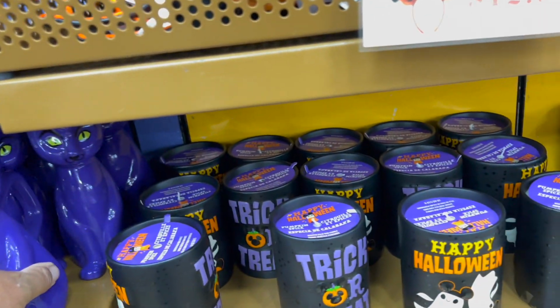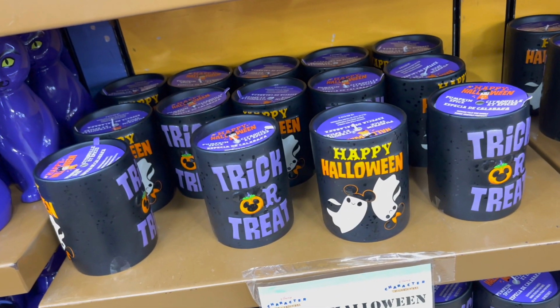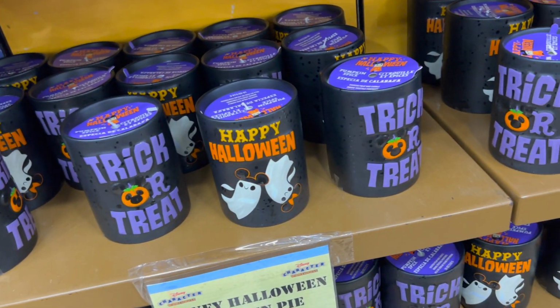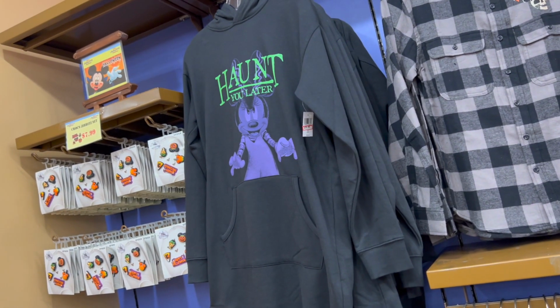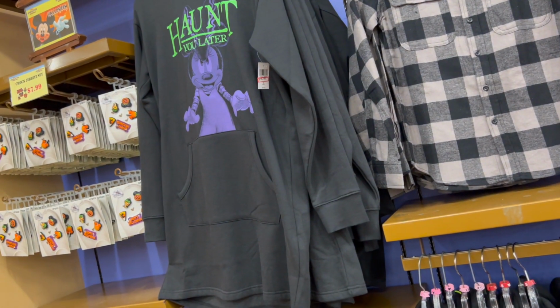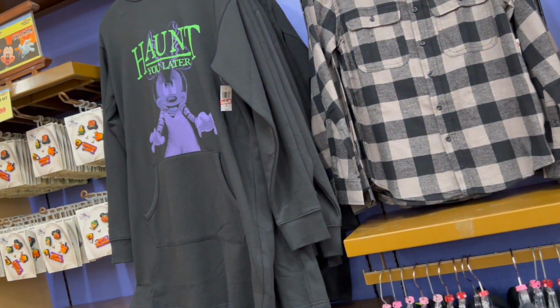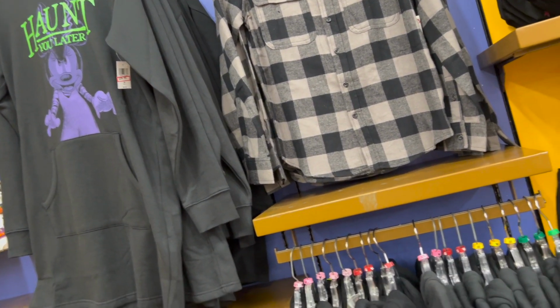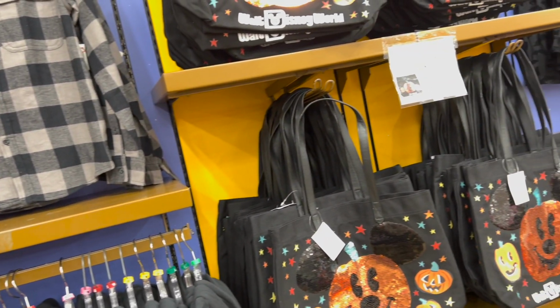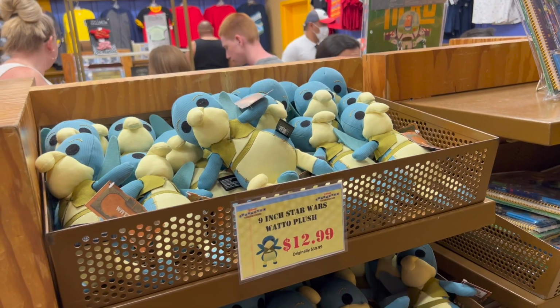$15.99 down from $30. They also have, that wasn't here before, the scented candle from the Halloween event. $7.99 down from $20. And they finally had good sizes on the Haunt You Later hoodie that I've been wanting to get Kay. So I'm buying Kay this hoodie for $36 down from $70. So that is exciting. They also have the Disney Halloween canvas tote for $7.99, down from $25. And this is really cute.